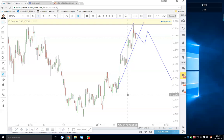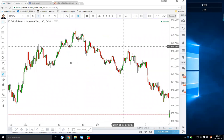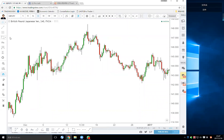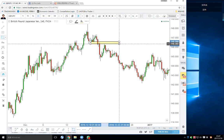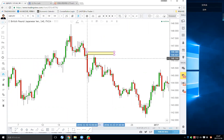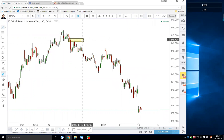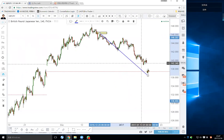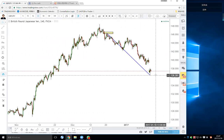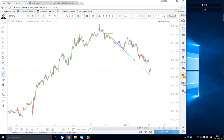Sterling yen, right? Sterling yen has had a very nice drop, and I think one month ago we shorted at 140, right? We shorted here at 140, and now this trade has made a 1,000 pip move, which is a very nice gain. However, you can take some profit right now, in the daily chart.